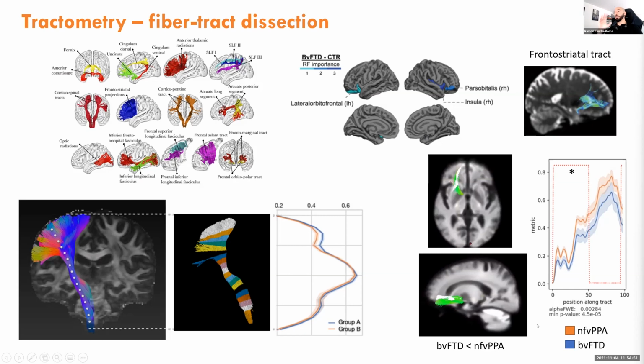Now, if we were to do this longitudinally, we would also be able to measure how pathology potentially spreads in an anterior to posterior fashion along tracts, and therefore give us a more accurate mapping of the different disease stages.